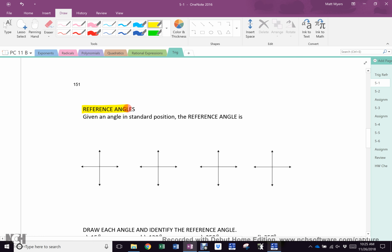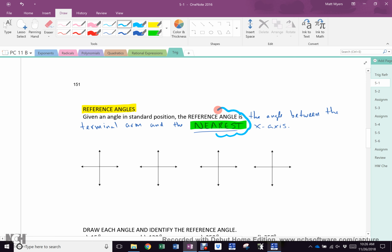Reference angles. Highlight that. We are going to use that word all the time. Given an angle in standard position, which we have just drawn 8, 9 of them, haven't we? We know what an angle in standard position looks like. The reference angle is the angle between the terminal arm and the nearest x-axis. Please underline, highlight, cloud around nearest.